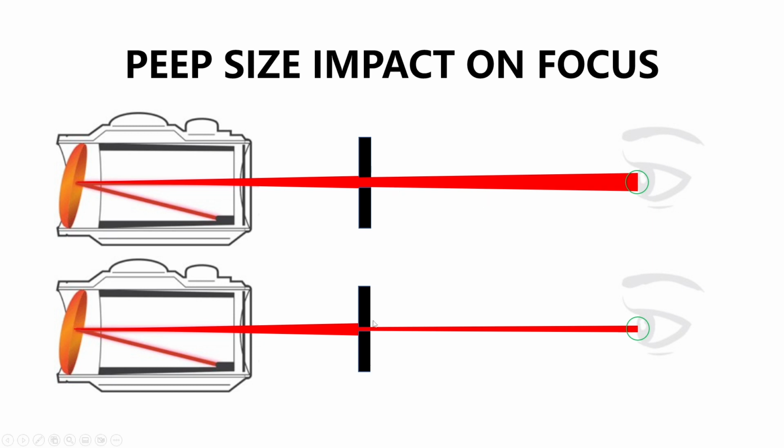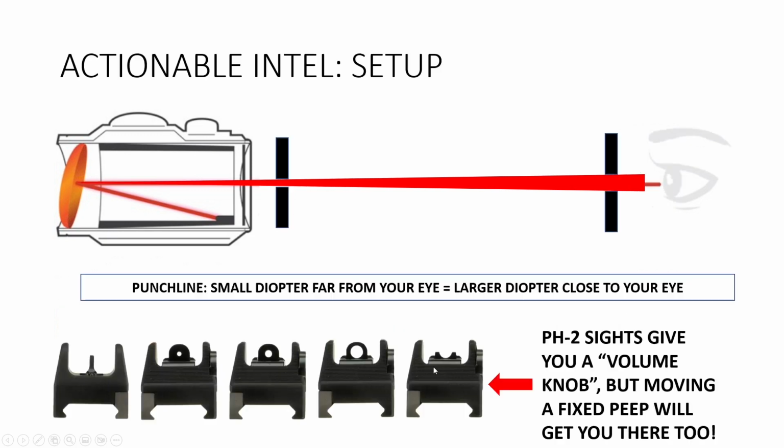Case 2 is we neck that aperture way down and we get less light at our eyeball, but we get less astigmatism, or less of the effect of astigmatism. So there's your 2 volume knobs, assuming that you can change your peep location and your peep diameter.